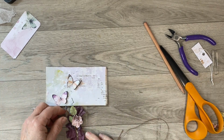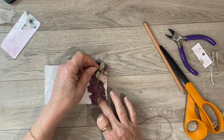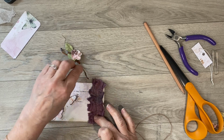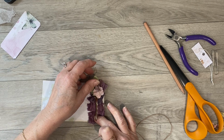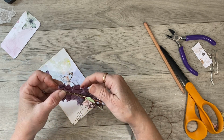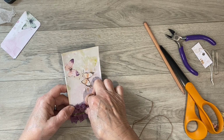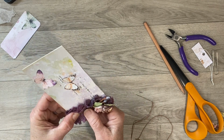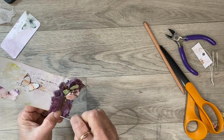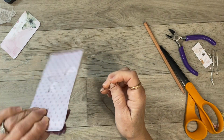Right, I've got some thread. I just feel like if I'm using this heavy cardstock, then it can handle a little bit of stitching through it. So I thought I'd give it a go. Had these flowers for a long time. Feel like it's time they were used. And they kind of blend in right with this. Okay. So I'm going to make a hole from this side through to the other side.